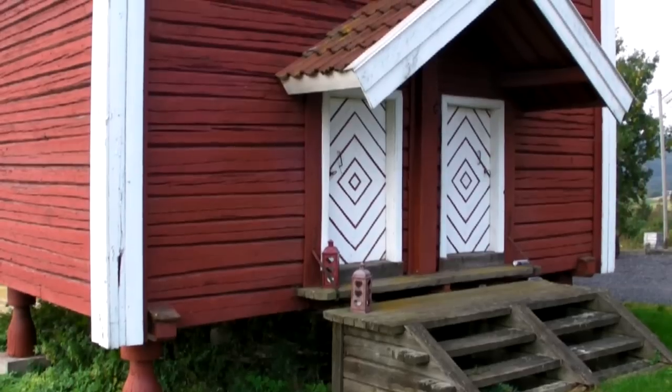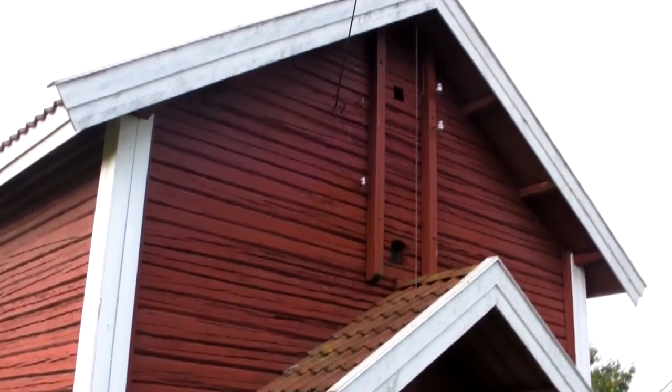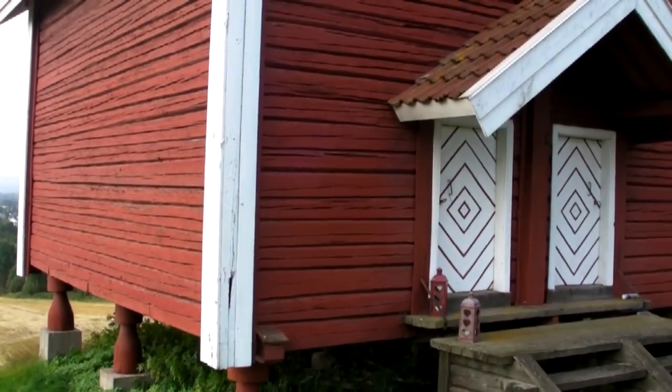This old storber or barn or storage area was built in 1800, all made out of timbers that have been cut out by hand. Amazing. It's wonderful it's still standing after all these years, isn't it? Shows that they really knew how to build things in the old days.